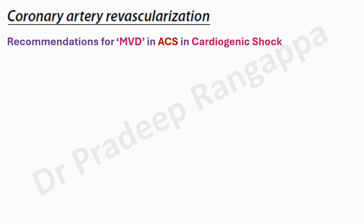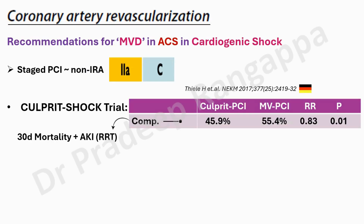So when you look into the European Society of Cardiology or other recommendations for multivessel disease in acute coronary syndrome with cardiogenic shock, the recommendation is that staged PCI, percutaneous intervention, has to be done even for non-infarct related arteries. For the infarct related artery, you have to do immediate intervention. For multi-vessel disease, where other vessels are involved, staged PCI has to be done, which gets a moderate recommendation with a good level of evidence. Then the most recent study is the CULPRIT-SHOCK trial. So in this, why do we only target the culprit vessel?